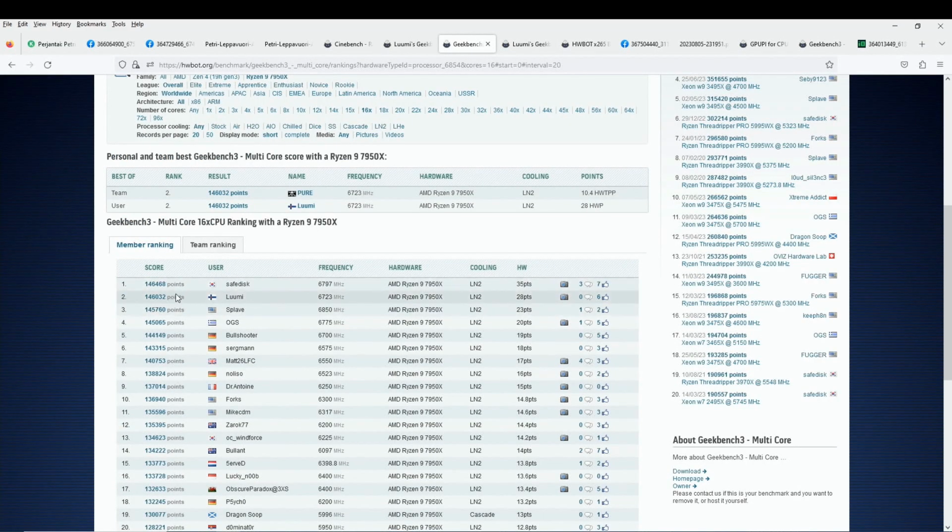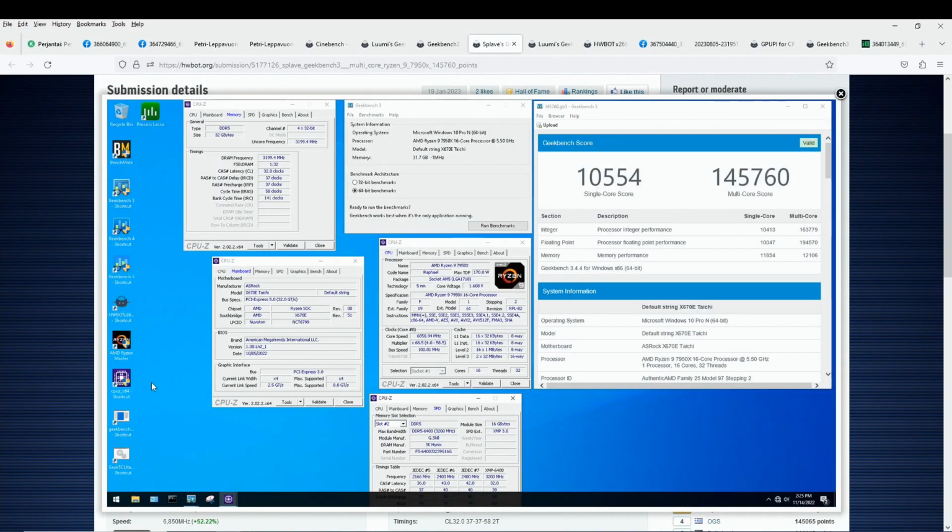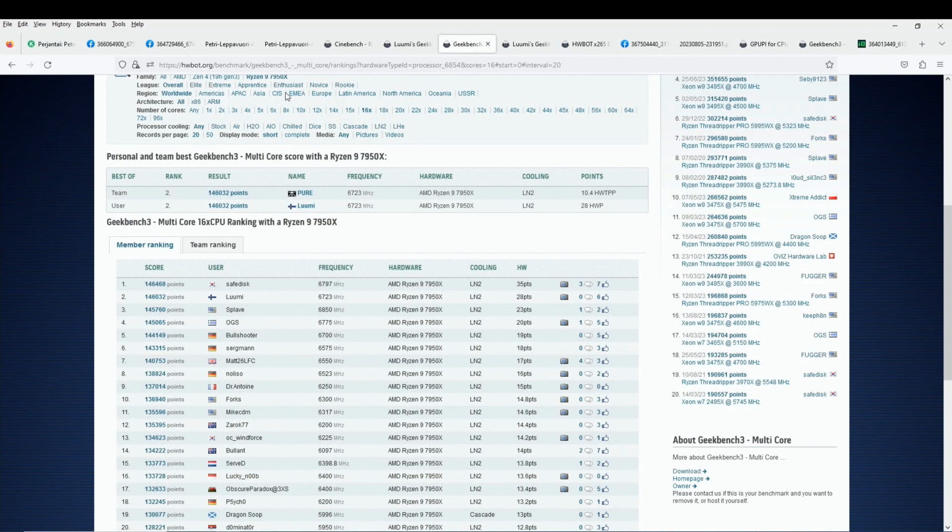Because you can see there are other guys behind me who have much higher CPU frequency, like Splave at 6.85, 145.7 thousand, OGS at 6.775, 145,000 or a bit over. So the memory score was definitely the key. It's affected both by the actual memory as well as the F clock. The F clock seems to give a much higher boost on the memory score compared to the memory itself, actually. So like Splave over here, DDR5 6400, 32, 37, 37, 58, and very basic TRC, 12,106 points. So that's actually the reason why I got the score so high.